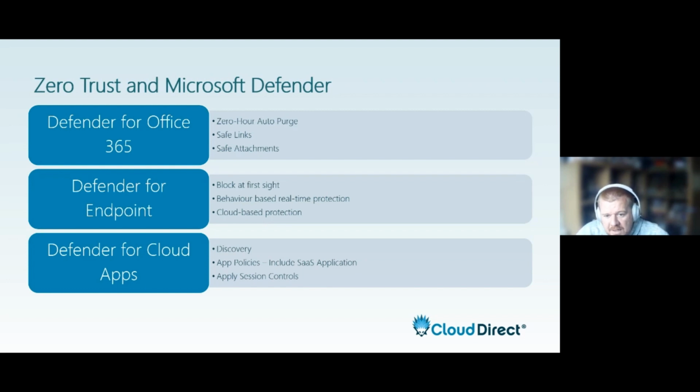Defender for Endpoint, using things like behavior-based real-time protection to see things which shouldn't be happening on those devices and take action. Cloud-based protection to make sure that we're always up to date with the latest threats. And block at first sight. So where something is landing on a device and we're trying to open it, we can block it straight away. And then again, looking in Defender for Cloud Apps, we've already mentioned discovery, uncovering shadow IT. We can also look at app policies, where people should be able to access things, where they shouldn't, and how we can monitor whether we're going to allow access to certain third-party applications and apply controls on that. So making sure that people have to use multi-factor more frequently, making sure that people can't do certain things in certain parts of the tool set, just to ensure that we are providing the utmost level of protection that we can.